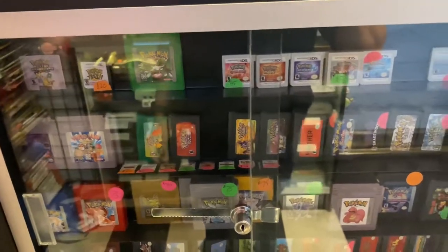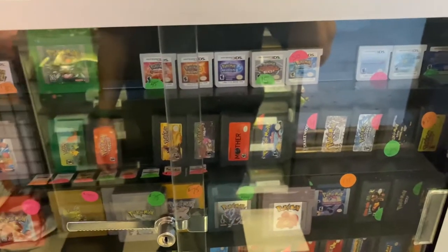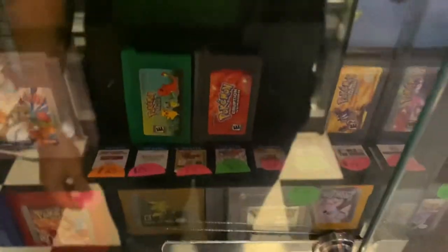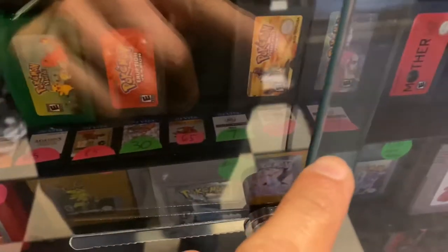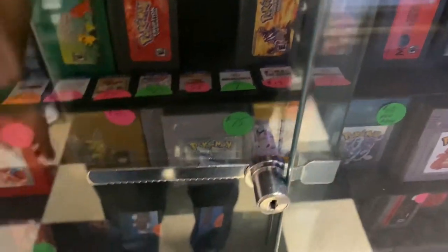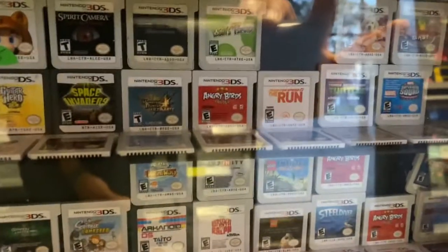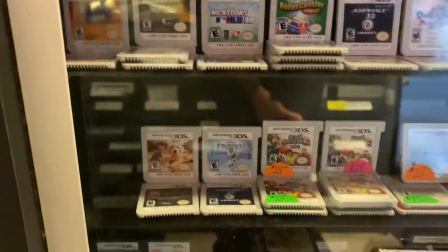We have some PlayStation 2 games, some loose Game Boy Advance, Nintendo 3DS games here. Oh, look at Mother right there for the Game Boy Advance. Oh, look at this. You got some PlayStation Vita loose games here. Jak and Daxter for $65 loose. Oof. I got that game, but I didn't pay that much. And I got it in a box complete. So, won't be getting that. Hopefully they have more PS Vita games somewhere. We shall see.